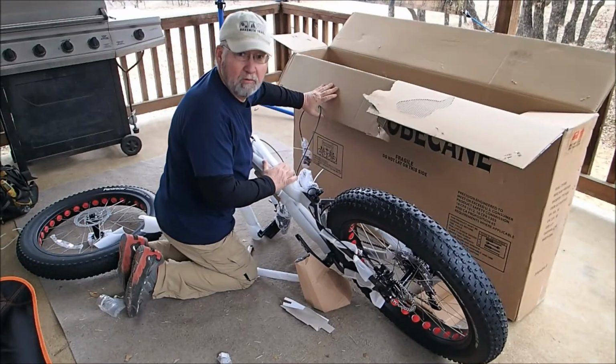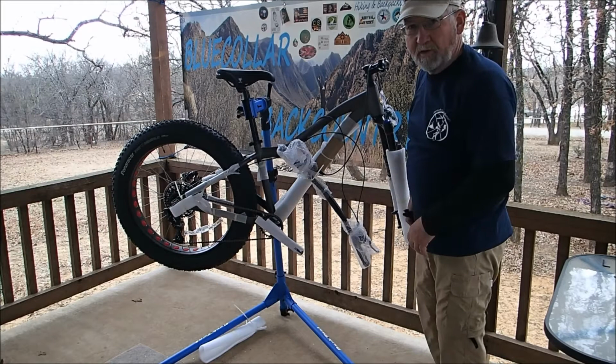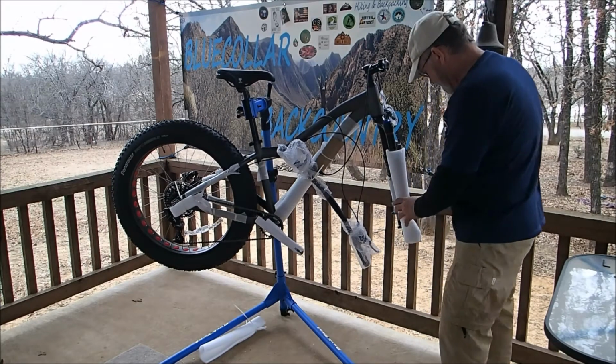Alright, I think we can put it on the bike stand now. So let's get all the protective foam and wrap and everything off of it. Let's actually get this bike put together.